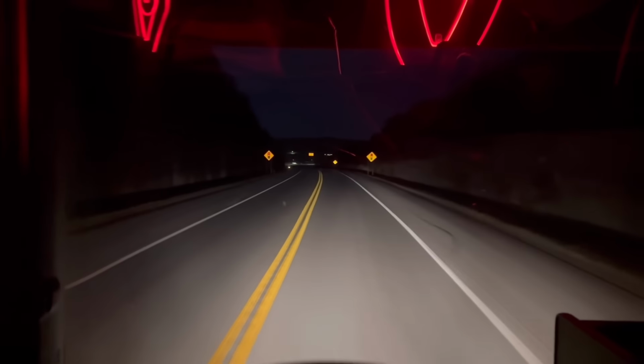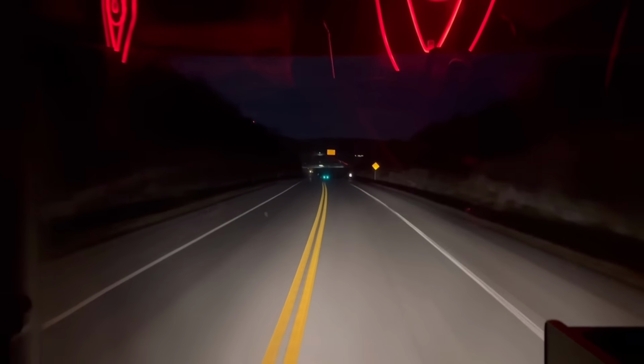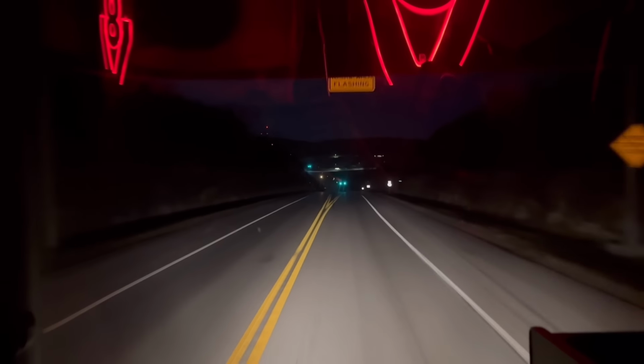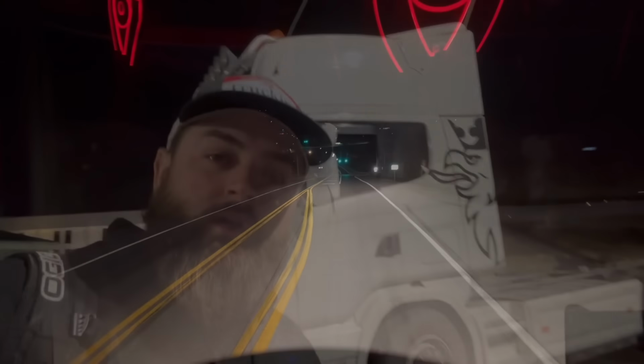All right, I've had some people ask, how bright are these headlights? The spot beams and all that, I'm gonna show you guys. So here we are with regular low beams and fogs. There's all the spotlights on. It's crazy.